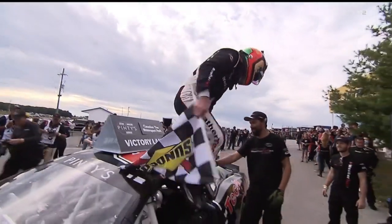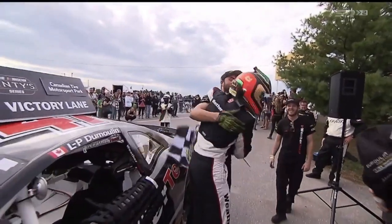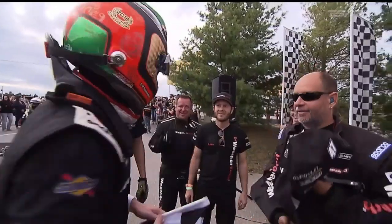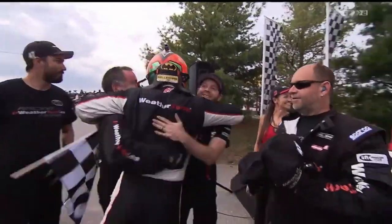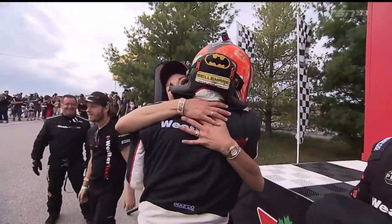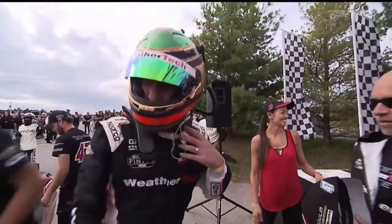His crew chief, Robin Bukleski, has come down to congratulate him and embrace. Good job, boys. His wife, Sheila, and the kids, Victor and Louie, are here as well, and LP has given high fives to that entire team and now gets a hug from wife, Sheila. Go ahead, take that helmet off.